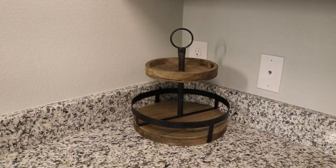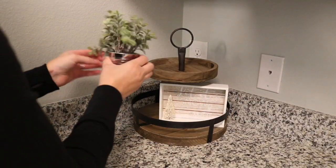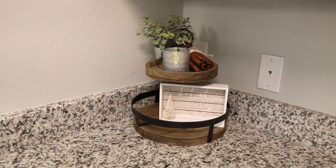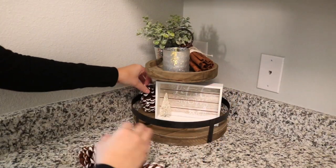So I've had a lot of questions about this two-tiered tray, and I actually got this from Hobby Lobby last year. I used to keep my fruits and veggies on this tray, but I decided to go ahead and decorate it for the holidays.